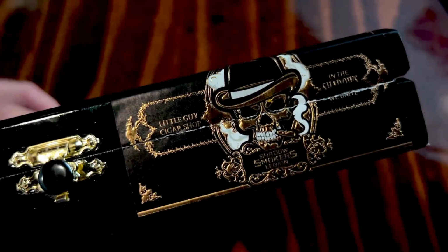So this was done as a limited run specifically for a cigar club called Shadow Smokers Legion. Great group of guys. I've known guys from that group for a number of years, and they had an annual meetup in Miami, and they wanted to have a cigar specific for that, just for them to unveil, to have as theirs, and then for Michael with Little Guy Cigar Shop. If you didn't catch it, that's who has this cigar. I can't tell you to go get it, but you know where it's found. So that's what this cigar comes from.